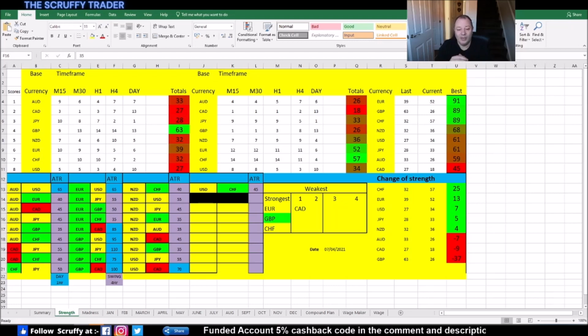The reason being is the markets slow down quite a bit after 5 o'clock at night, and there's no point trying to use short-term entries after 5. You want to be looking at longer entries because the chances are it's going to run overnight. So I hope that makes sense, and I'll see you when I get to the office.